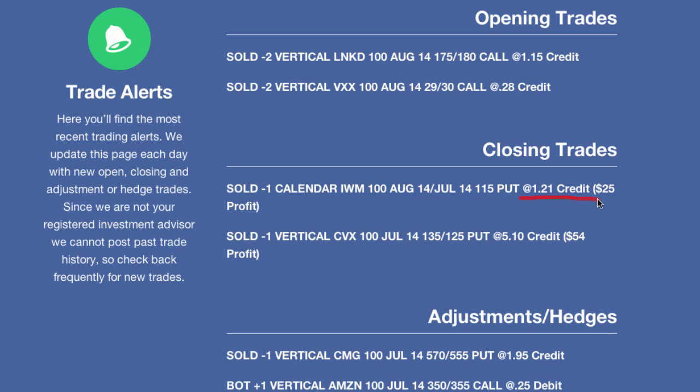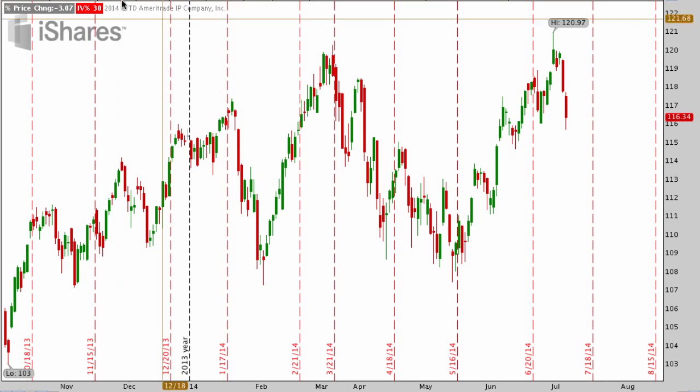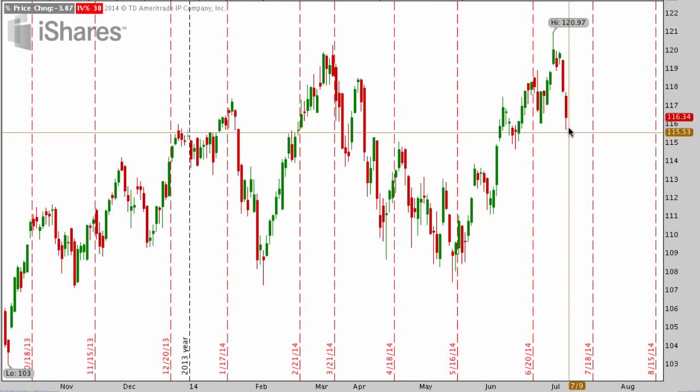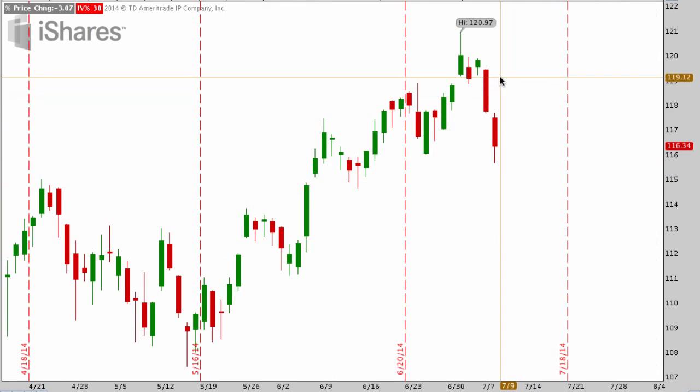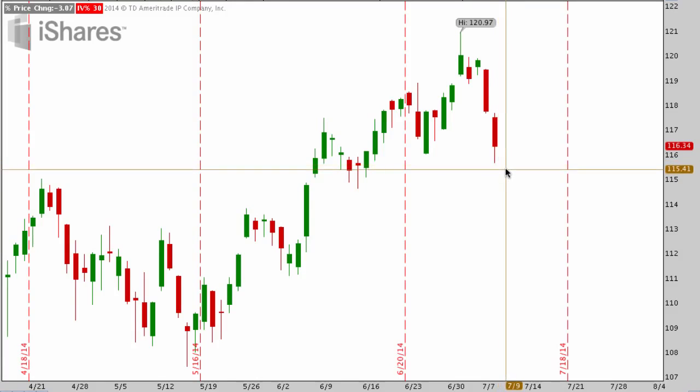Sold this calendar back to the market for 121 credit. Just made a small profit of 25 cents on it. Again, the whole idea here was that we had these kind of working in our portfolio as a little mini hedge in case the market did go lower. So as it did go lower throughout the day and it kind of went into the 115 territory, we were able to close it out before the rally at the end of the day. So kind of really good nimbleness in being able to close this out.